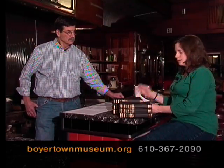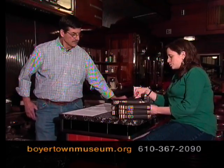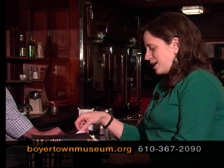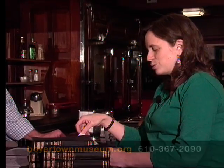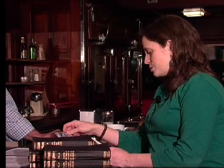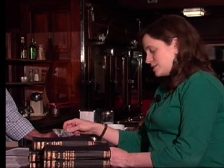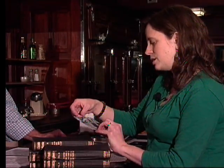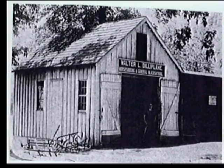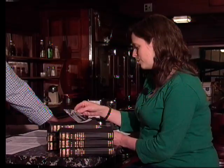The books were purchased by Walter L. Dillaplane in the early 1920s to learn auto mechanics. Walter was a trained blacksmith. He attended the Trenton School of Blacksmithing, and his blacksmith shop was located in Titusville, New Jersey, if I'm reading his printing correctly. I do have a photo of the blacksmith shop. You can see that on your screen. It says his name at the top, Walter L. Dillaplane, Horseshoeing and General Blacksmithing.